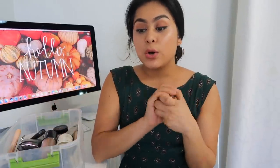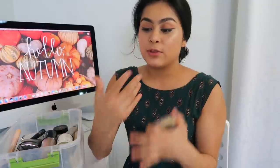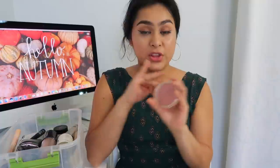Plus, you guys know that I'm not a big blush person, so throughout the time I have been going in and out with blushes, but this is just the one blush that I've been keeping in my drawer for the longest.